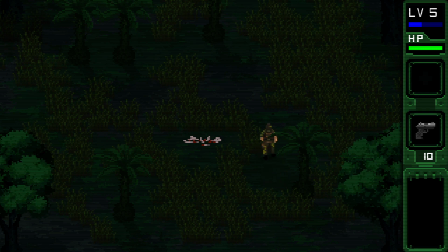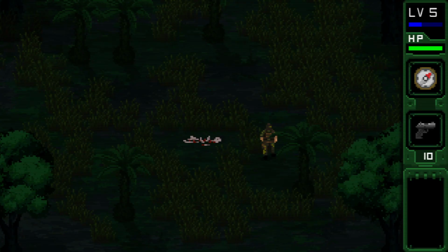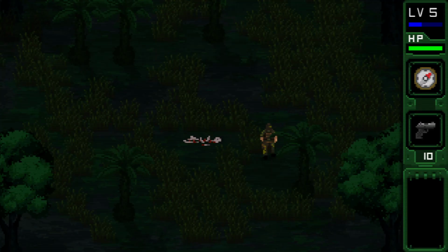All right, everybody, we are going to have to stop it here. We are getting real close on time, so we'll just equip this, and it's saved, so even if we have to assemble the compass in the next save, that's fine.